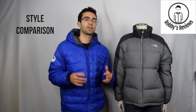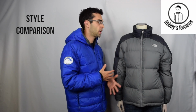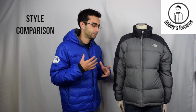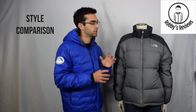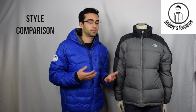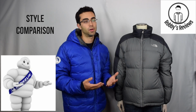Next I'll talk about the style and the comfort. The Nuptse jacket is not uncomfortable, it's pretty lightweight. But I don't really like the style of it. I know they have some cool collaborations, and those might look better, but I find that the normal Nuptse jackets like this are really puffy and really big, and I feel like I look like the Michelin Man when I wear it. So I'm not a big fan of the style of the Nuptse jacket.